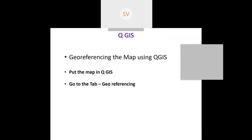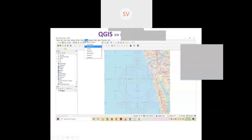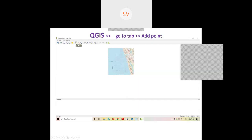Then go to this raster tab and go to georeferencing. Georeferencing means first we are georeferencing this corner point. So you have to first record the coordinates of all four corner points in degree format. Then go to this raster tab, then go to georeference, and then add point. Next, georeference, you will get this window, then add point. You enter the coordinates in degree format here.